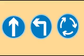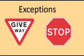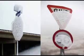There are two exceptions. The give way sign is an upside down triangle, and the stop sign is octagonal. It is important that these signs are easily recognisable even if they are covered in snow.